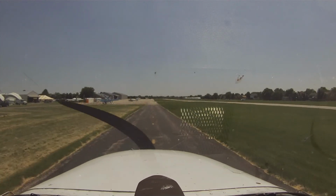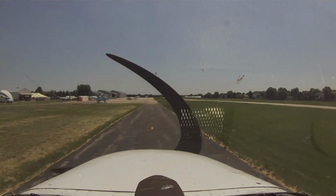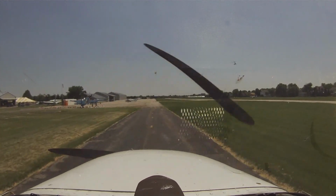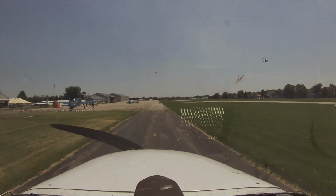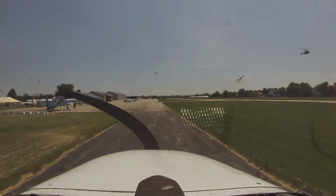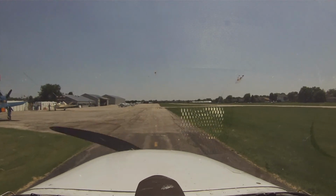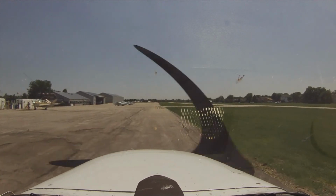Yeah, it shouldn't take you long to get to the point of solo. Your maneuvers are pretty much there. We didn't do any ground reference or steep turns today. I thought it was more important to get some landings in.